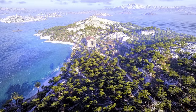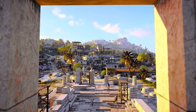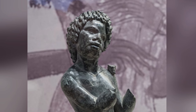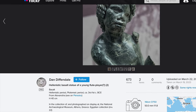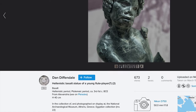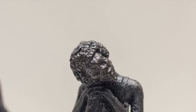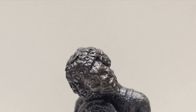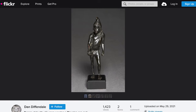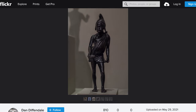Next are a series of artisan sculptures of everyday people in Egypt during the period of Greek rule. Here's an image of a flute player, basically a street busker, found in Alexandria and dated between 300 and 100 BC. Here's a sleeping street trader from Alexandria again around 300 BC. And here is what looks like a beggar once again from Greek-occupied Egypt, dating from between 100 to 50 BC.